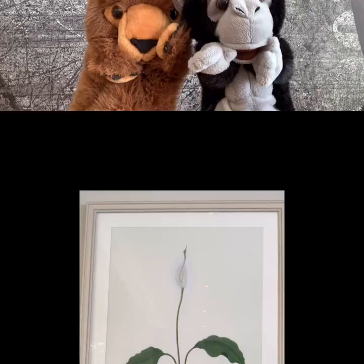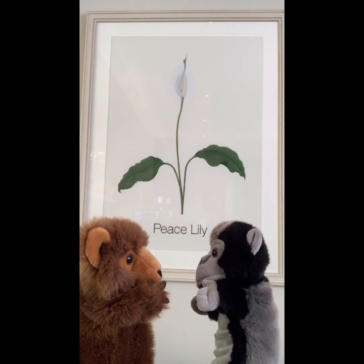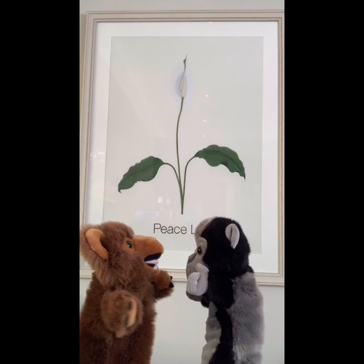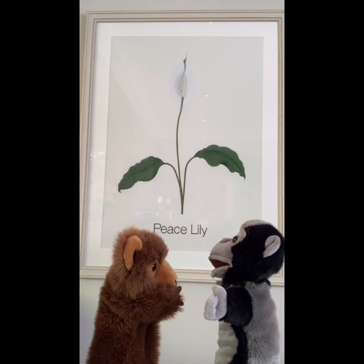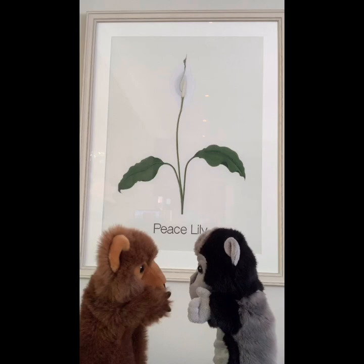Okay, here. We found one in Mrs. Salmon's house. Ooh, yeah. Let's take a look. Do you think it's abstract or realism? Well, I see it's a flower. Yeah, it's a peace lily. That's peace lily, silly. Anyway, it's a flower. That's an object. Realism paintings are of objects you can recognize. So, this painting must be realism. Yeah, definitely not abstract. Well done. Let's go find another one.